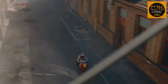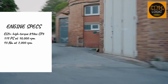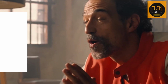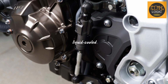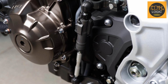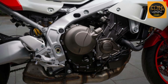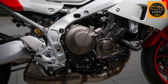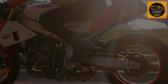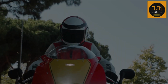The engine is a sophisticated EU5 high-torque 890cc CP3 engine that delivers 119 PS at 10,000 RPM and 93 pounds-feet at 7,000 RPM. The engine has a 4-stroke, liquid-cooled, DOHC, 4-valve, 3-cylinder configuration that produces a unique sound and feel. The engine also has an electronic fuel injection system, an ABS clutch, and an ignition system that enhance its performance and efficiency. The engine has a fuel consumption of 5 liters for 100 km and a CO2 emission of 116 grams per kilometer.